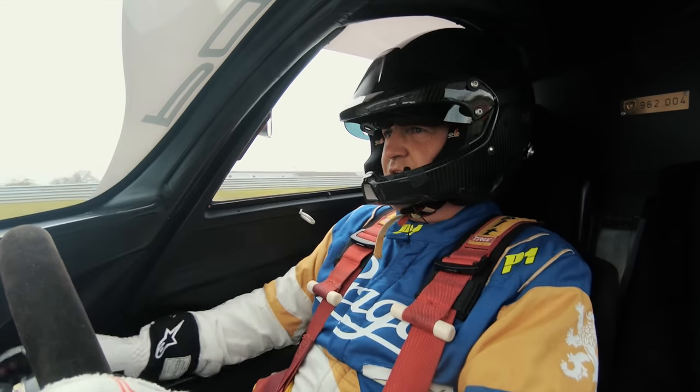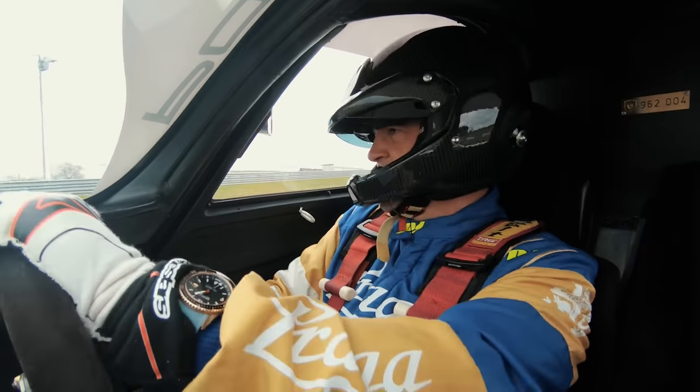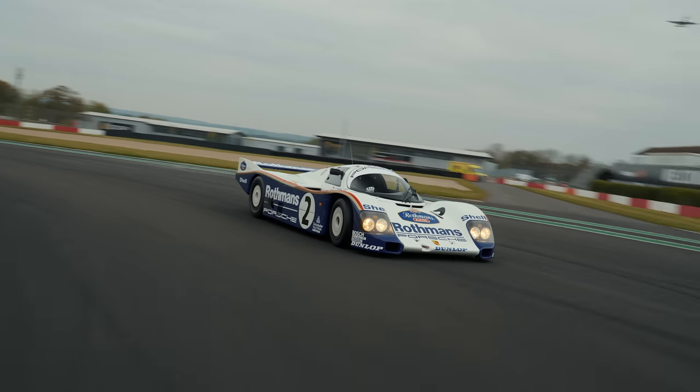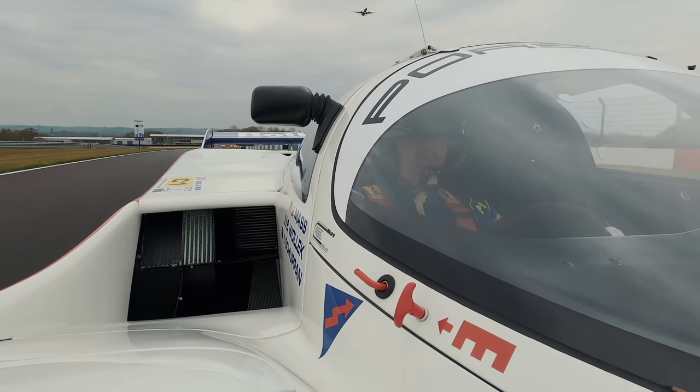I'm starting to smell now the brakes warming up, and things are coming to life a little bit. I've got more front grip now. I can cruise around that hairpin. For a big car, surprisingly nimble. Oh, yeah.